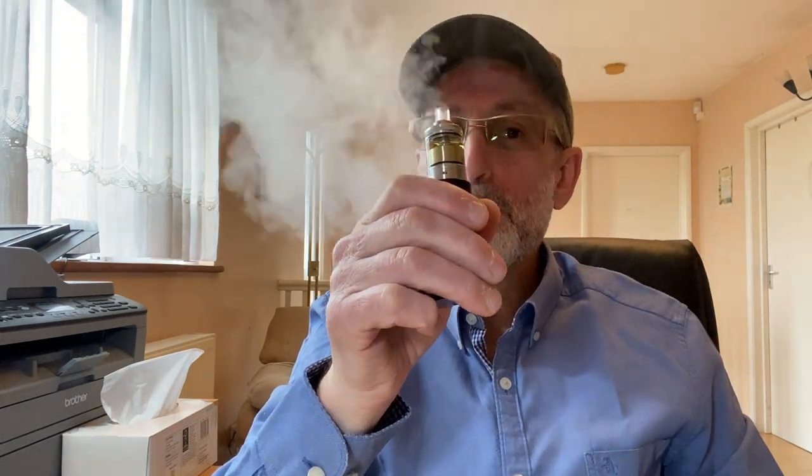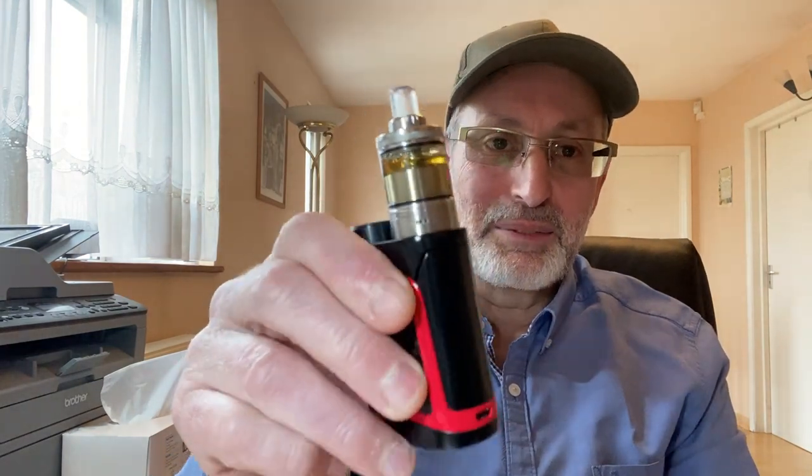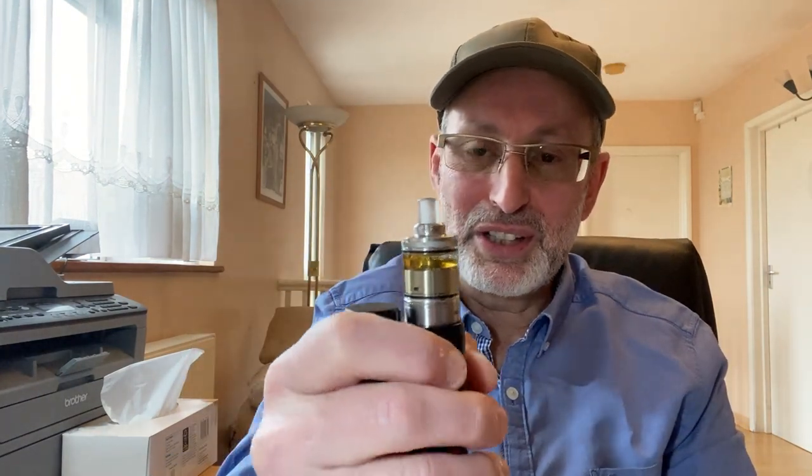This is now firmly in my all-day vapes with my Virginias. Absolutely. I'm going to take this tank and go out now with it and enjoy my journey with this delicious naturally extracted tobacco.